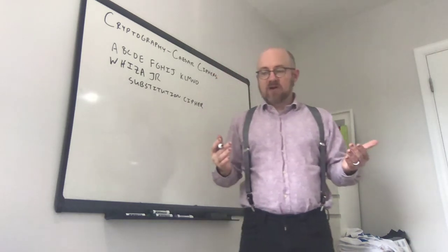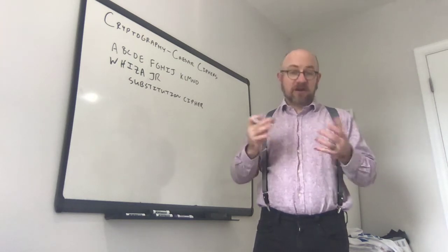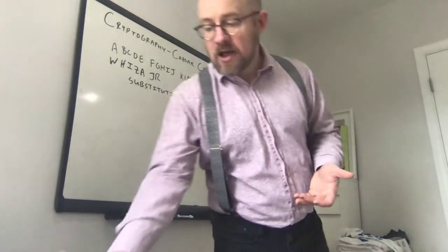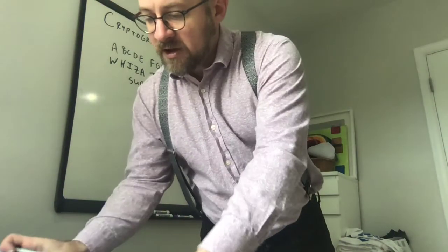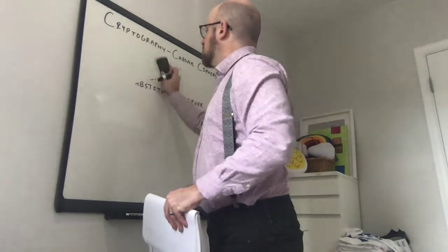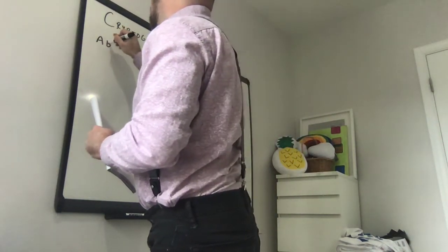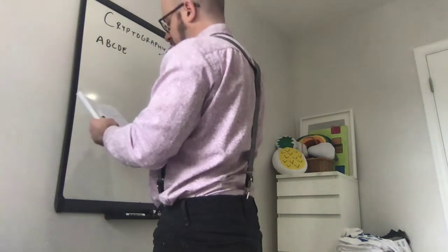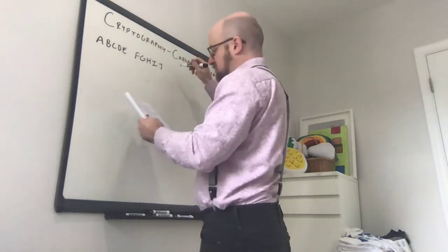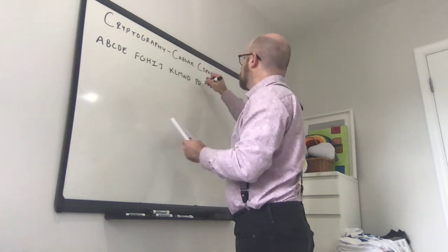So what we're going to talk about in the next lecture is a different kind of cipher, what's called a transposition cipher. So I'm going to write down a substitution cipher and just go through and give you a couple examples of how to use this. So you've actually seen one of these, and then we'll talk about transposition ciphers in our next one. So for a substitution cipher, we have to have where every letter goes.